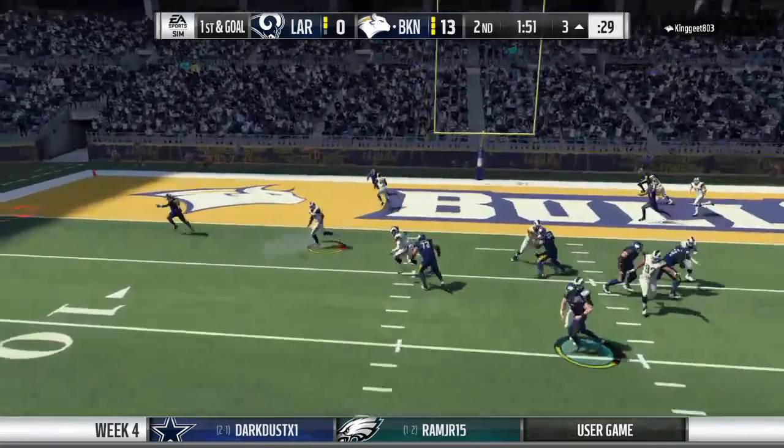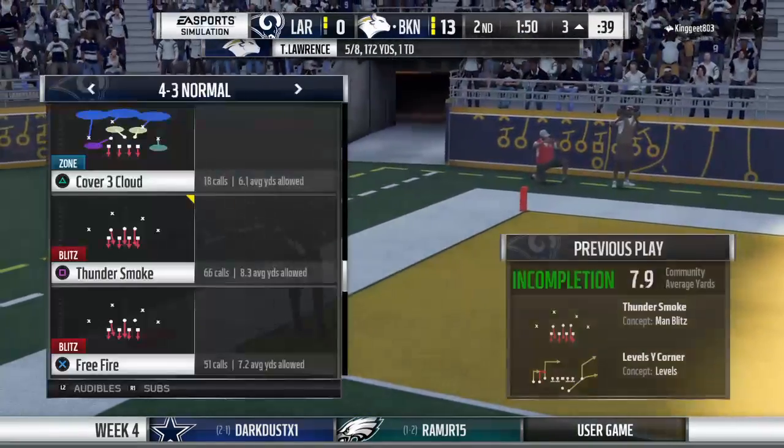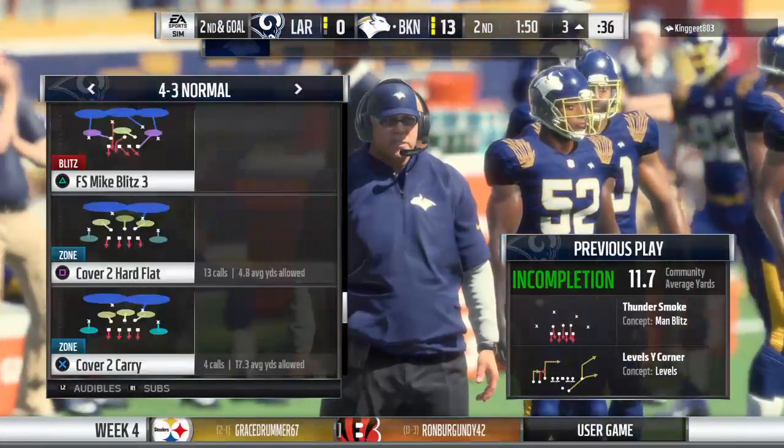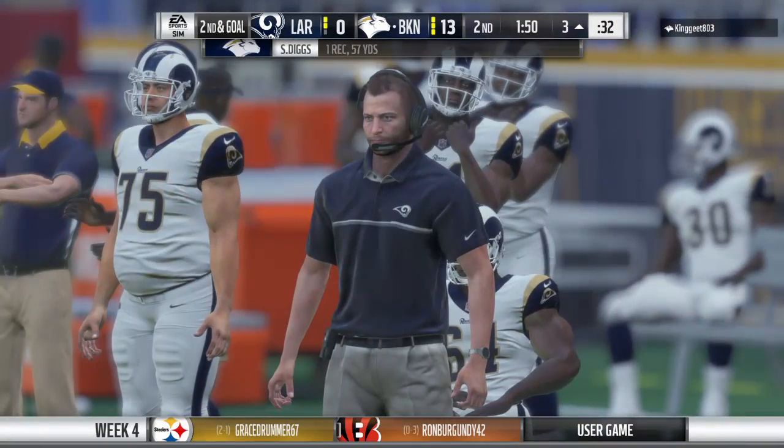From the shotgun, he'll look to throw. And this is caught on the sideline. But no, they'll say out of bounds. He caught it but was not in bounds. Incomplete. I'm going to need some help with this one.